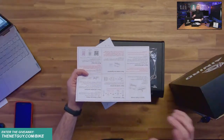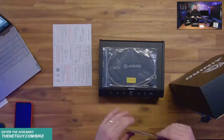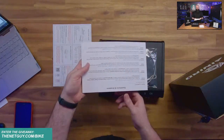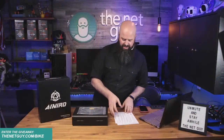And then they've got a help app, but it doesn't actually have app control. It's not Bluetooth in any way. So some people may actually prefer that because that's not another way it could be attacked. So then it's got some basic Q&A here and some information about it as well. So very cool. And that's from the AI Nero company.